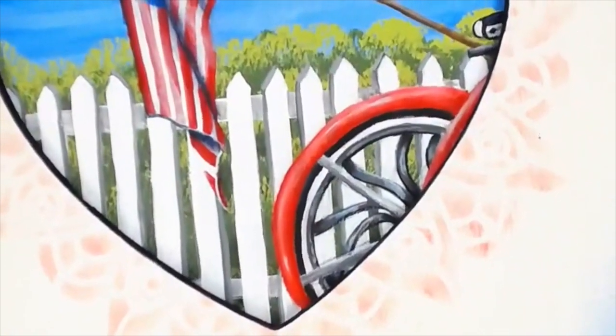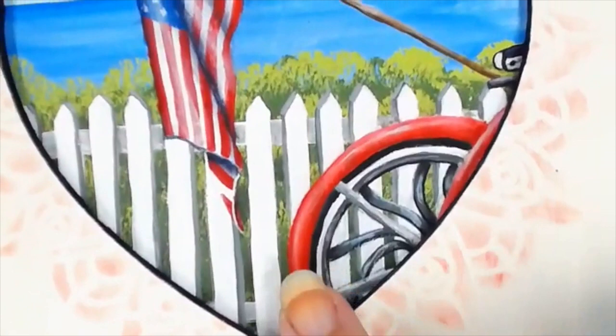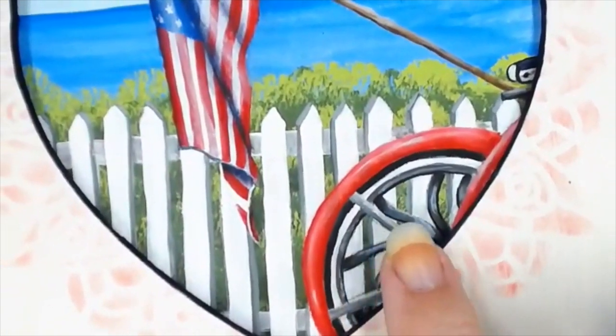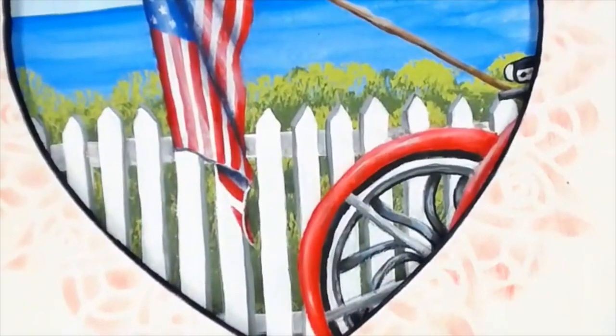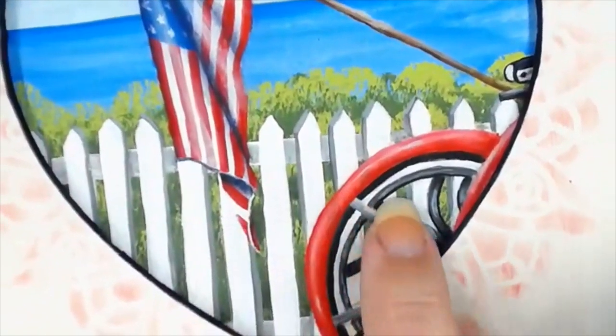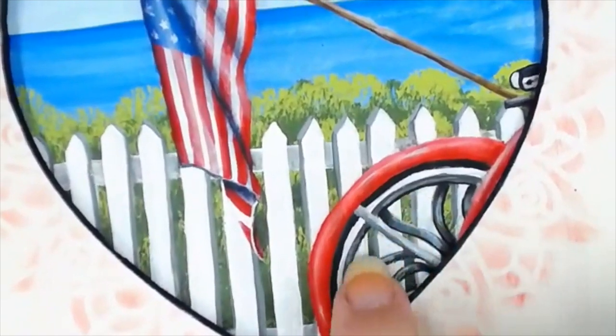Okay, so this is what the original looked like. And it looks like I actually even did some outlining of black on the bottom of each of those spokes, or the underside at any rate. And I did a black outline underneath the rim too. I really put a lot of detail into this thing.